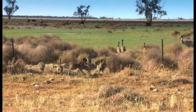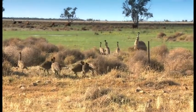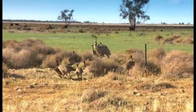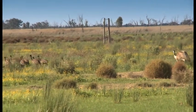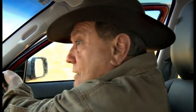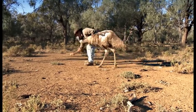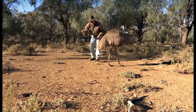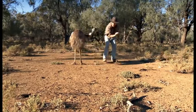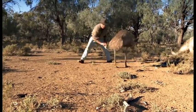A male emu keeps a watchful eye on his young chicks as they seek a way through a fence. I know a few tricks that we can do with emus, so come with me. I think you'll find this very interesting. Aboriginals have taught me the ways of native animals, especially about the territorial behaviour of the emu.